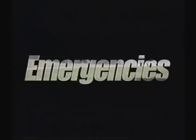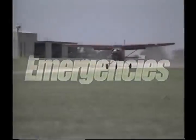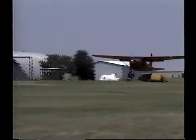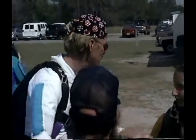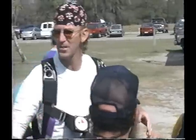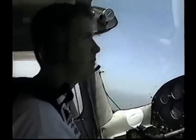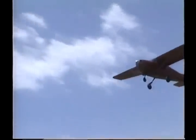Emergencies. Jump planes are susceptible to the same types of in-flight emergencies as other aircraft, but they can also bring additional scenarios to the situation. Flight manuals and experienced jump pilots and operators should be consulted for specific procedures. No matter what the emergency, the jump pilot's first and primary response is to fly the aircraft, maintaining airspeed and control. Too many pilots have been distracted by events and allowed the aircraft to stall, often with disastrous consequences.